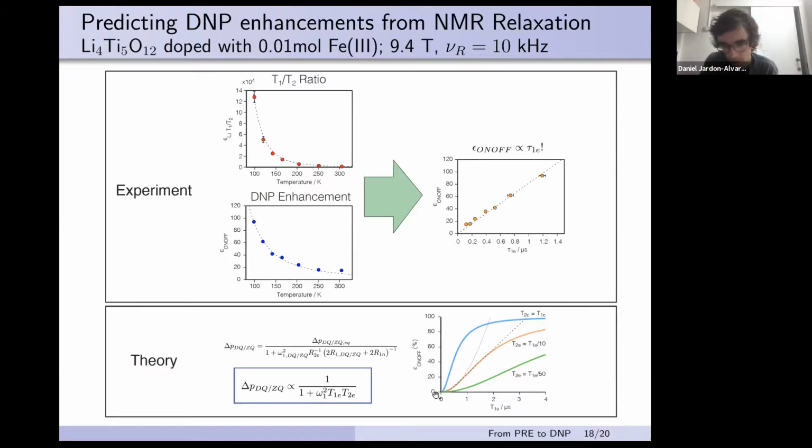And this is shown here in the figure as this dotted line. However, we have to be aware that there is actually a theoretical limit to the DNP enhancement. And this theoretical limit is going to bend the curve. And we can actually see that around the saddle point of this bending, the enhancement is actually following a linear trend with the T1e over a very large range of enhancements.